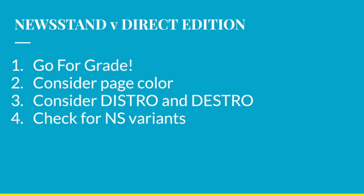If a book is a newsstand, it might also be a nested variant. You're going to want to check the price of that book and the centerfold. If you're looking at a Canadian price variant, which was present only on newsstand editions of books during certain years in the early to mid 80s, then that is certainly going to be the best choice. In this case, I may even be willing to sacrifice some grade for the Canadian price variant. I said I might, okay?